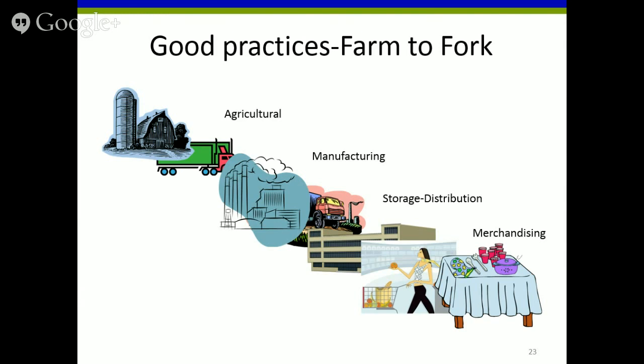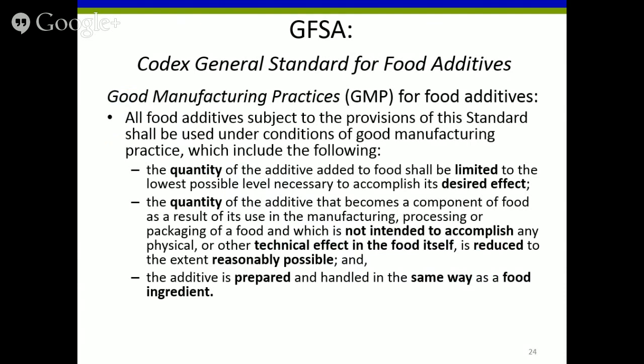And continuing government and public interest group education helps, we hope, the consumer treat food safely in his environment and getting it prepared and provided for the eventual consumers of the food. So good practices, good agricultural practices, good manufacturing practices, good marketing practices, good storage and distribution practices are defined all the way through the system of food safety management.